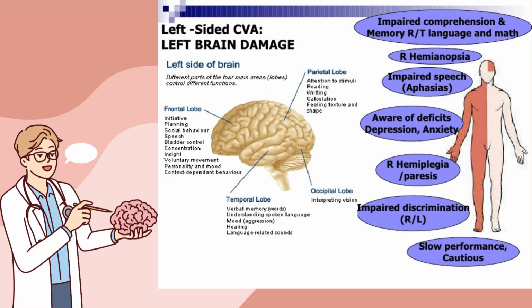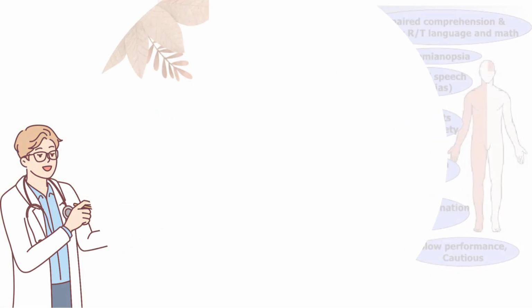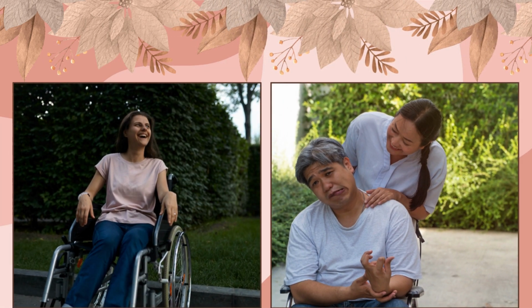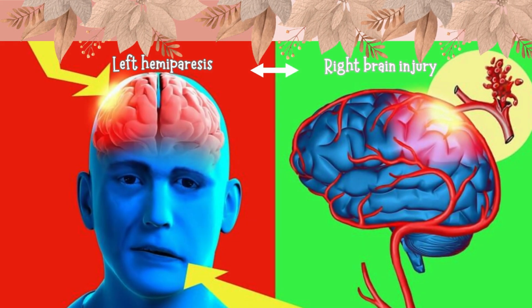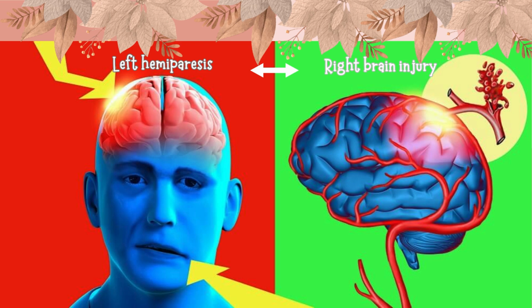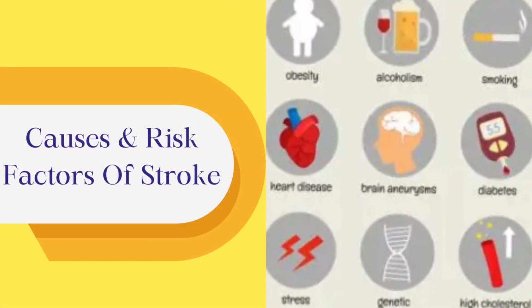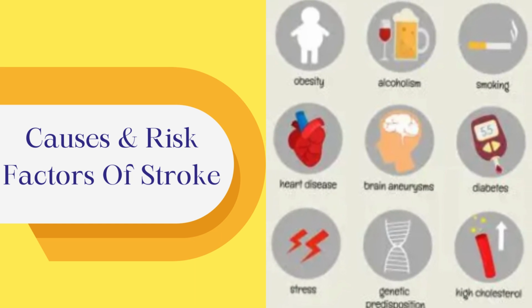In both right and left brain injuries during a stroke, there is often a corresponding motor deficit on the opposite side of the body. For left brain injuries, this means right hemiparesis, which is weakness or partial paralysis on the right side of the body. To understand the causes, it's vital to recognize the risk factors for ischemic strokes.